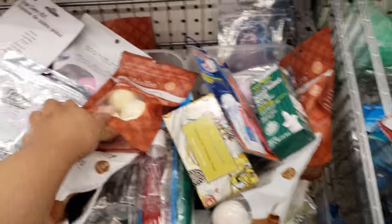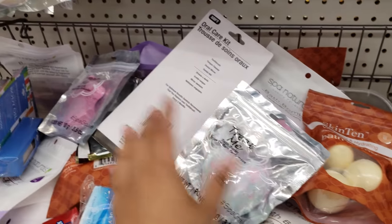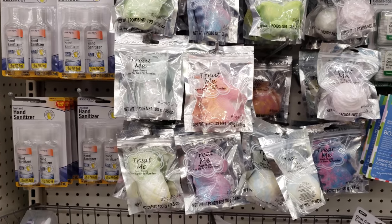It's a sponge. Oh, we have more bath bombs here. Looks like they got plenty here. The unicorn and the mermaid and the butterfly is still here. That is another great stocking stuffer.